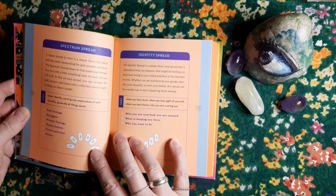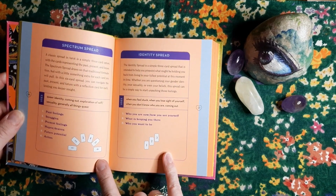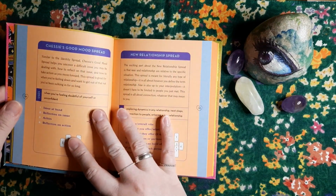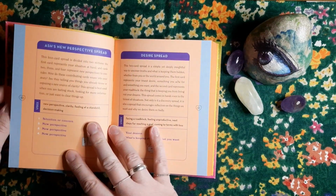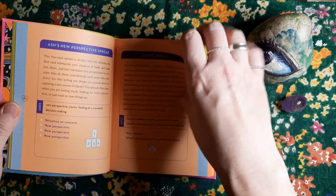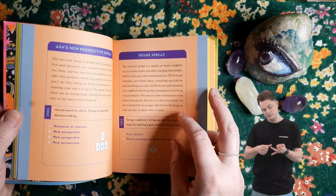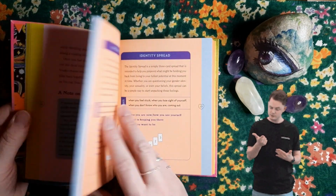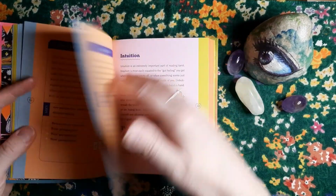Okay, so now it looks like we go into some spreads. We've got spectrum spread, identity spread, Chess's good mood spread, new relationship spread, Ash's new perspective spread, desire spread, and goal spread. That's quite a few spreads there. Was that five? One, two, three, four, five, six, seven. Seven. Oh, that was good, wasn't it? Oh, do you like me some spreads?